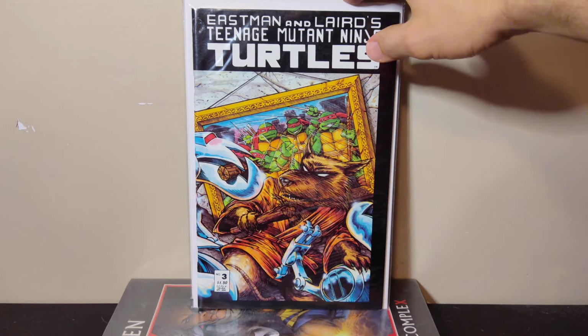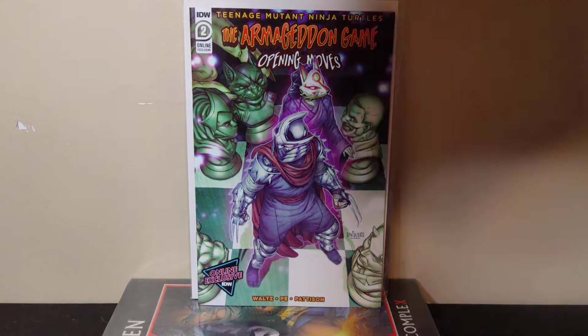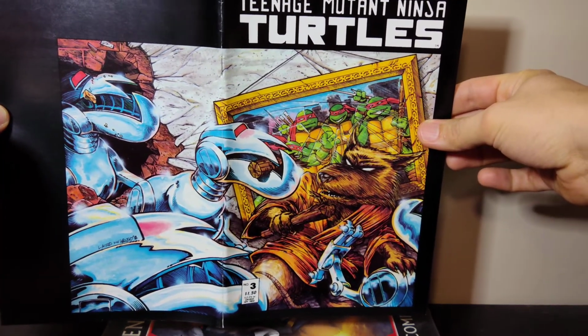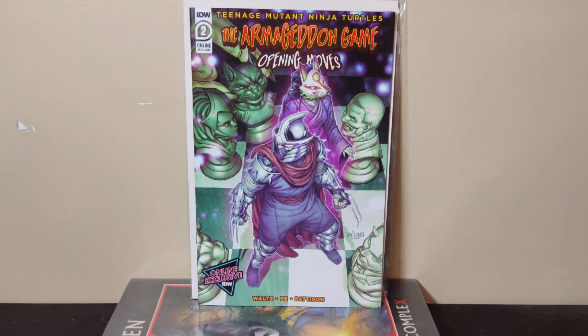Just a cool Shredder and Mouser, or not Shredder, Splinter cover, and it looks like it's a wraparound, as most of these early Turtle books were, and it certainly is. So pop that open there. Just really cool. Really, really happy to find that. So I got that as part of a lot. That was the best book in the lot, I think.